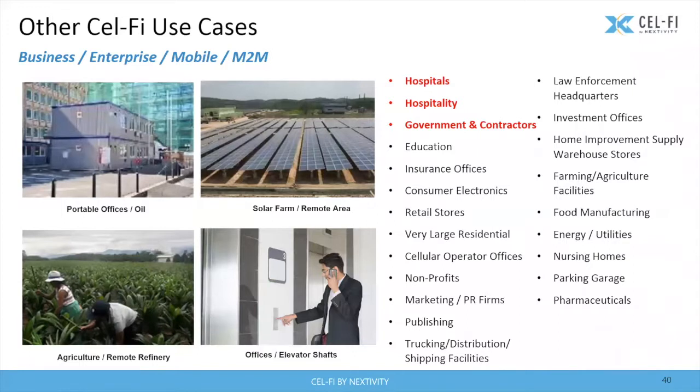In terms of other use cases, applications, it's virtually unlimited. I mean, we do portable offices, especially construction sites where there's not a signal out there yet, or not a strong signal out there yet. Remote areas, agriculture, offices. I mean, the list goes on and on. There's literally nowhere that we wouldn't fit into.